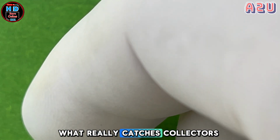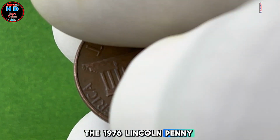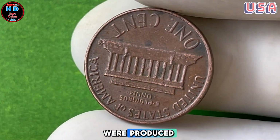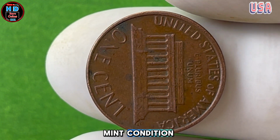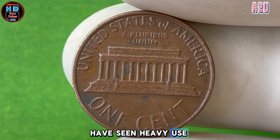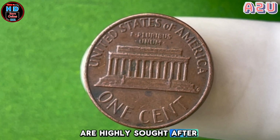Now, what really catches collectors' eyes when it comes to the 1976 Lincoln penny? Condition is key. While millions of these pennies were produced, very few have survived in mint or near mint condition. Over the decades, most pennies from this period have seen heavy use, which means those that remain in pristine condition are highly sought after by collectors.